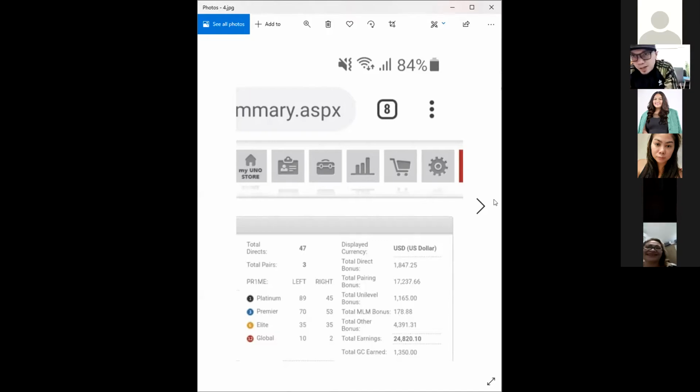Because of the royalty bonus. Okay, guys? To all the people who will believe in you, to all the people that you will help get their matching bonus, you will get a royalty bonus depending on what kind of account you have. So that's why I have a global account for the international account. This is in US dollars. So just imagine, guys, I have earnings of 24,000 US dollars for my international account.